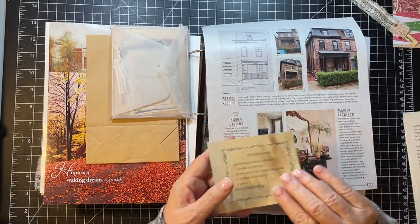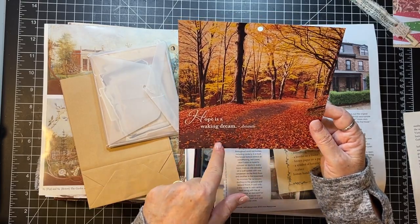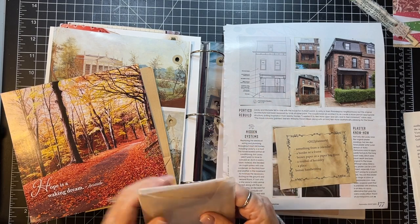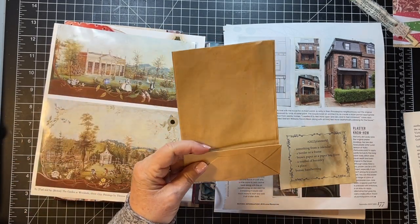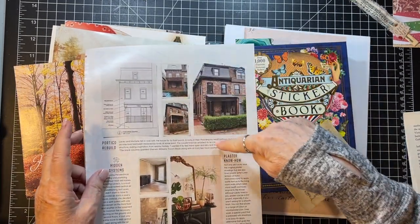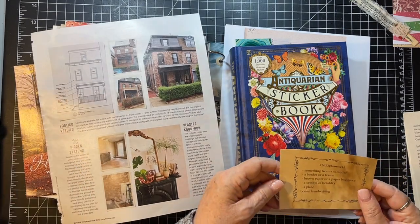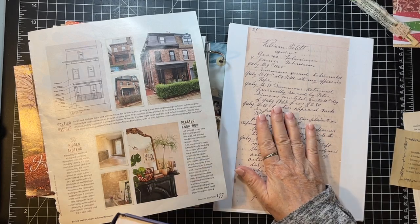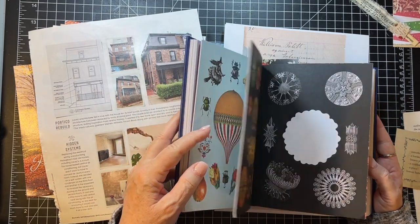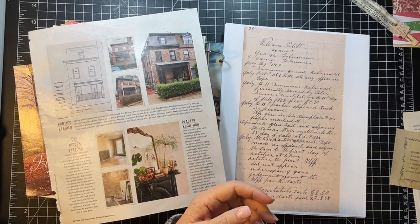Okay, so what we need is something from a calendar. I have this calendar page here, and I love it because it's fall and "hope is a waking dream." It's very pretty. For a border or frame, I have these Taperology frames; I'm going to use one of those. Brown paper bag or brown paper: I'm going to use this bag. A place: I found this lovely picture of a house in Philadelphia. Handwriting: I have handwriting. And in here, a symbol of heraldry, which is like coats of arms and that kind of thing. I also have some sticker pieces in here that I thought I might use.